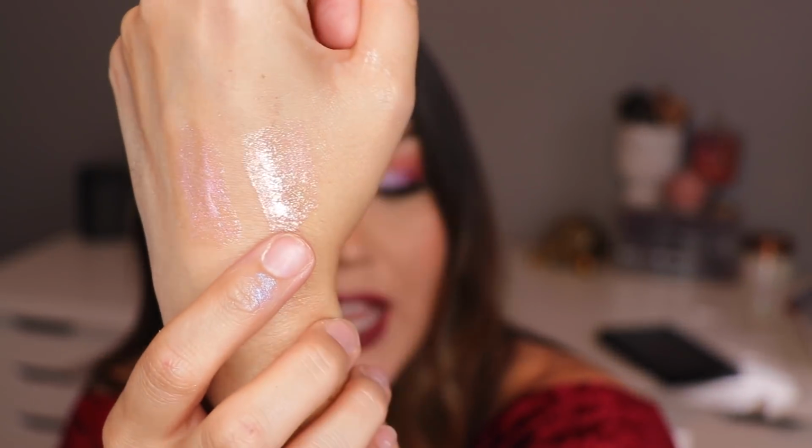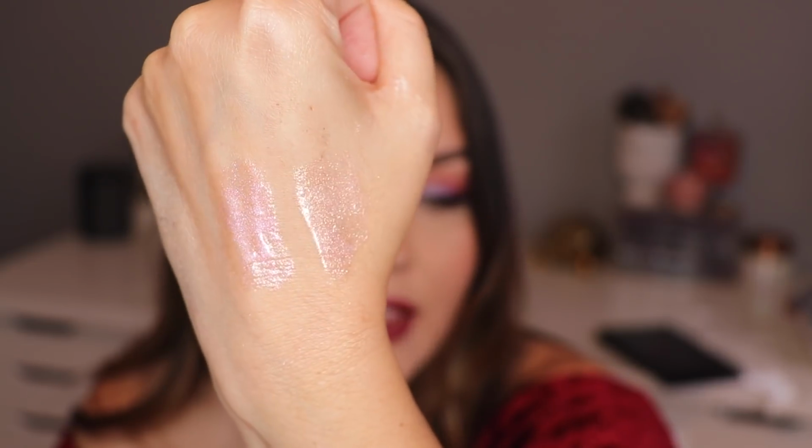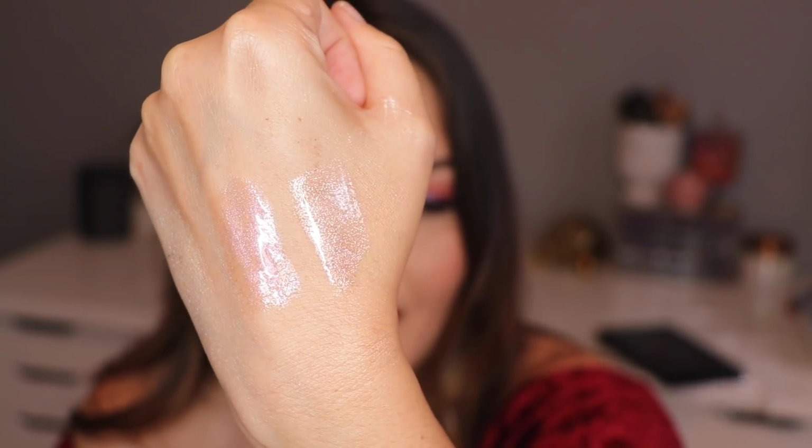You just get a super long doe foot applicator. Here is the J.Cat Beauty, and then here is the Becca. The Becca one definitely has a little bit more of a pinkiness to it, but the overall effect is pretty darn similar. So that LTX 101 is the main one that I always keep in my purse.